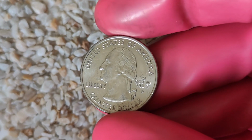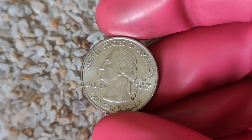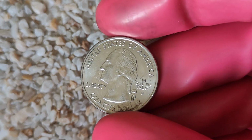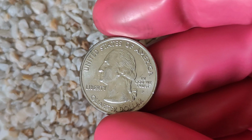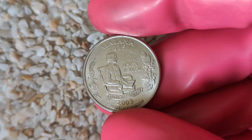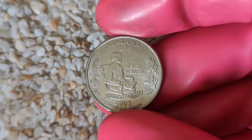Over the years, some 2003 P quarters have broken records at auctions, shocking collectors worldwide. One such coin, with an ultra-rare error and a near-perfect grade, was sold for a whopping $1.7 million. These sales prove that treasures can be hiding in plain sight. So, if you think rare coins don't matter, think again. Your next pocket change could be your ticket to fortune.